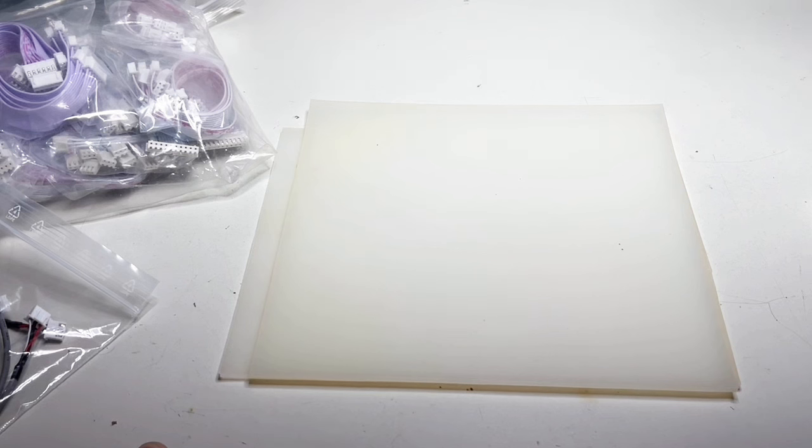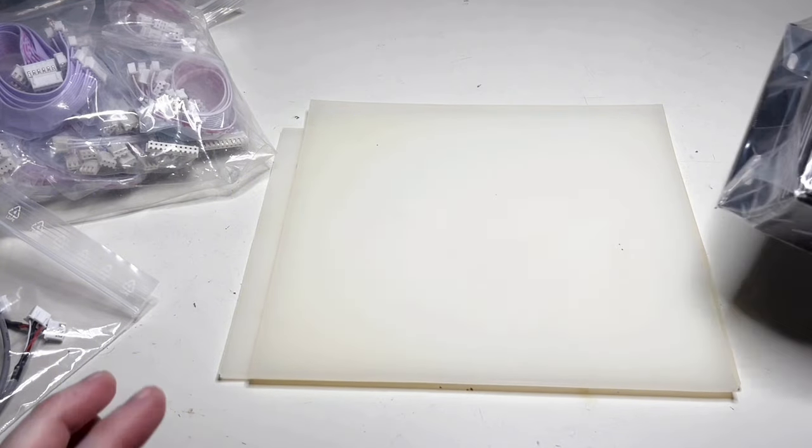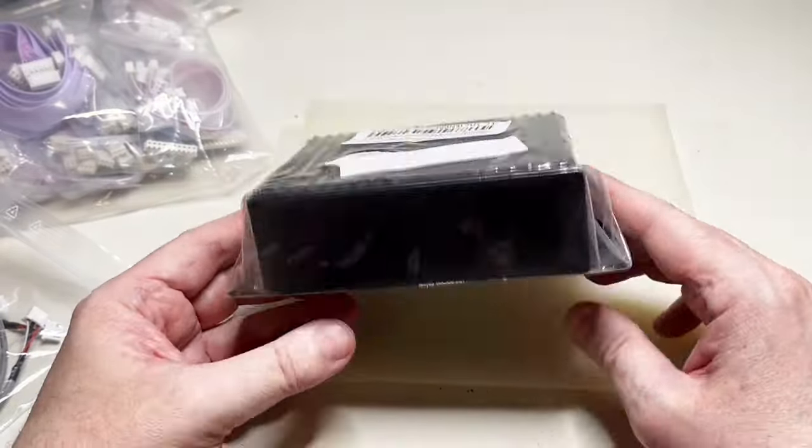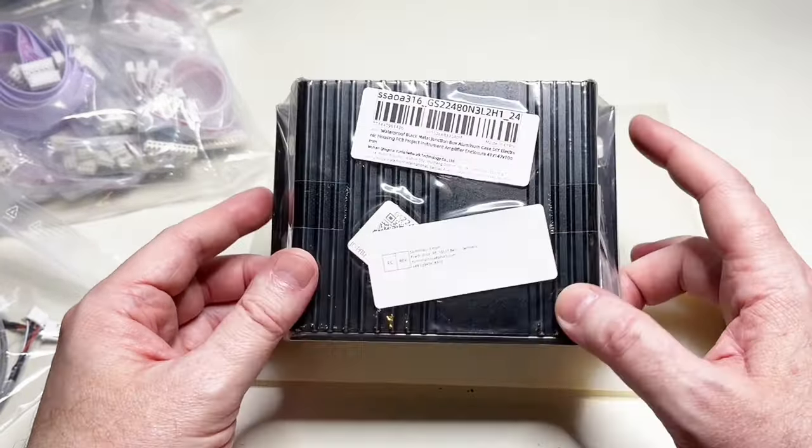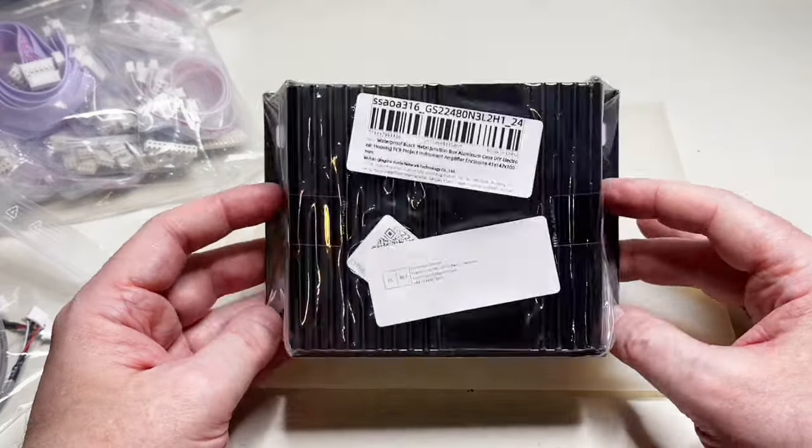NextPCB will be soon another video that I will show you, showing the first time that I made a double-sided PCBA assembly. Really nice.